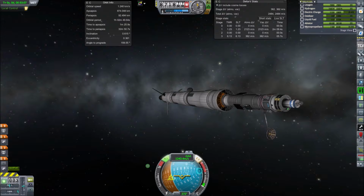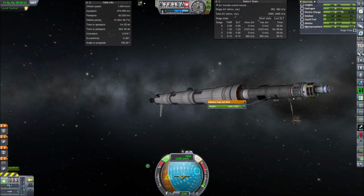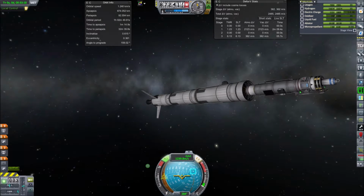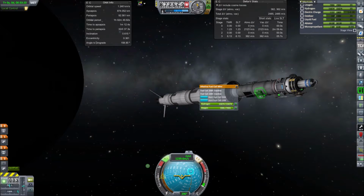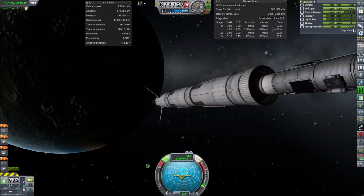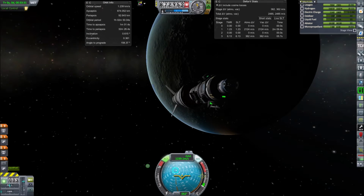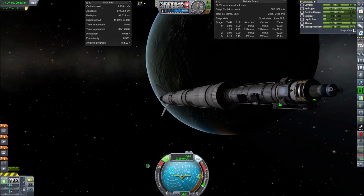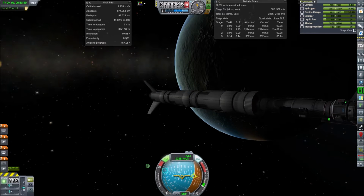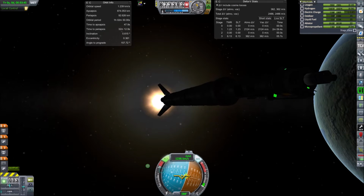Well, we'll get it turned around here in a jiffy. That's the oxygen. We're running low on electric charge. So what happens if we turn this off? I think we're okay. Can we start this fuel cell? Because we're negative, like negative charge right now. Yeah, we're running back to full charge.